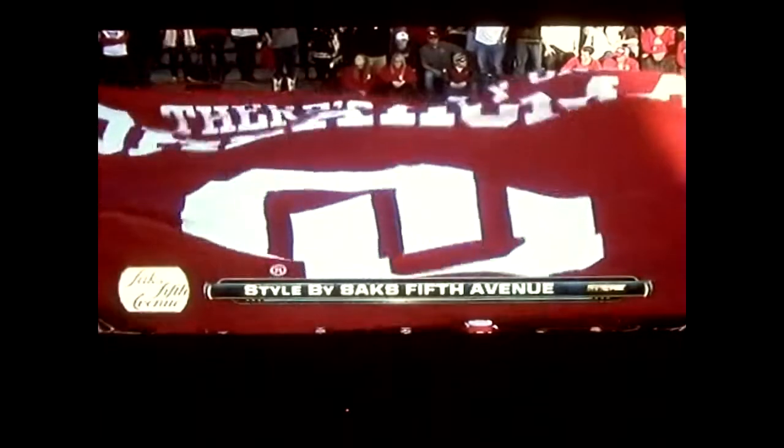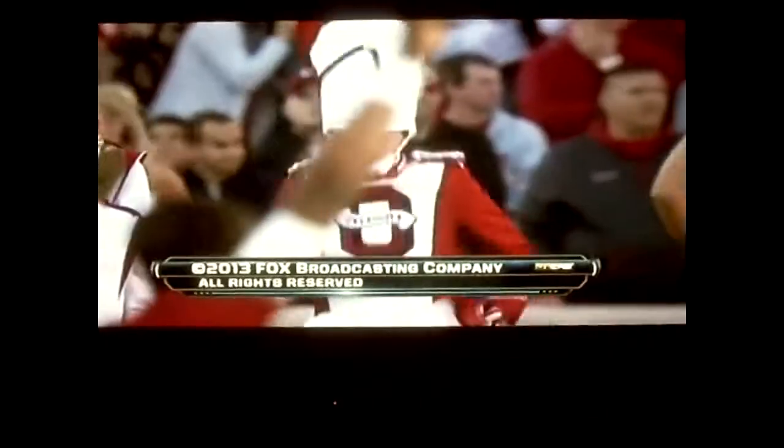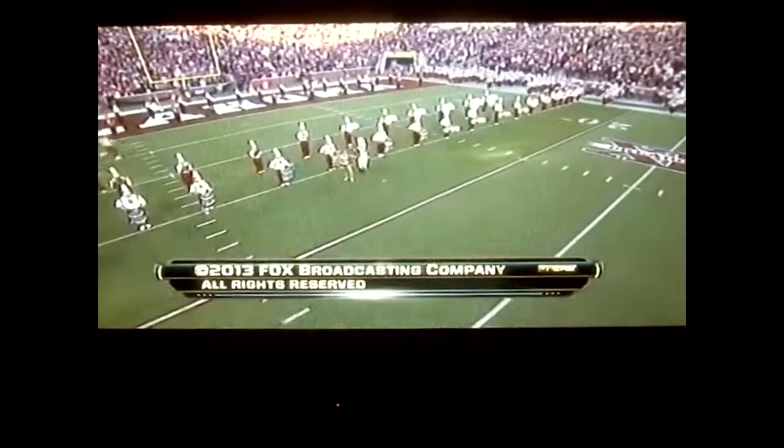Team Oklahoma geared up for what they hope will be a breakout game offensively. Bob Stoops alluded to it earlier this week, saying, we got to start clicking. We got to start putting up some big points. Well, today be that day.